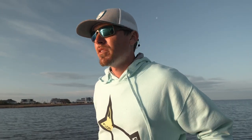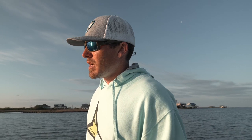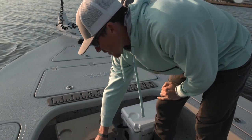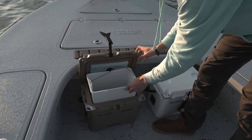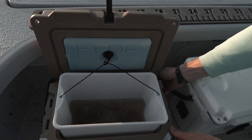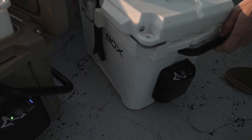All right, so we're pulling into our first spot of the morning. Yesterday afternoon, we fished a few hours, had quite a few live shrimp. We had a bunch left over. Well, we had two flop boxes with us, and we put them in there overnight, and that's what we're gonna start out with this morning. These dudes are doing good. The battery's still at full power on both of them.